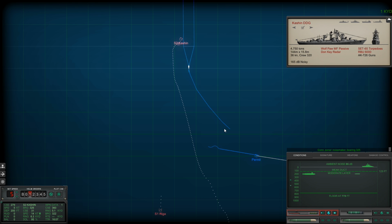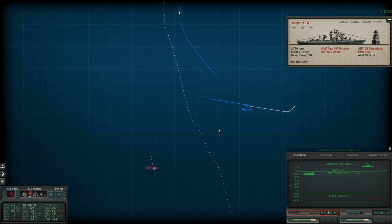Avoid the noisemaker. Just turn north. That's perfectly fine. Now the rigger's running south. Come on, rigger, get back up here.